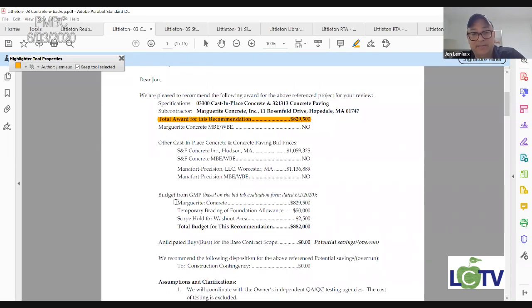On top of that, down here, we have the base contract scope for Marguerite. And then we have an allowance and a hold. As part of developing a guaranteed maximum price, there are allowances for things that may or may not happen as the project proceeds, as well as holds, which are things that haven't been bought out yet. So as part of this concrete package, they're going to have an allowance for temporary bracing and a hold for the washout area.